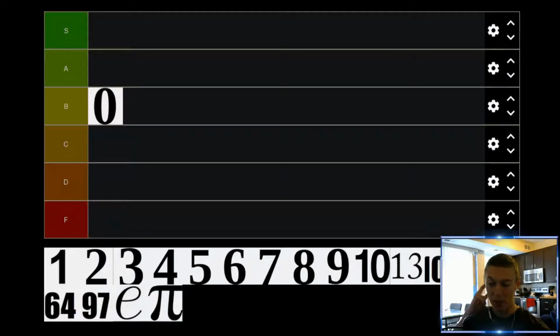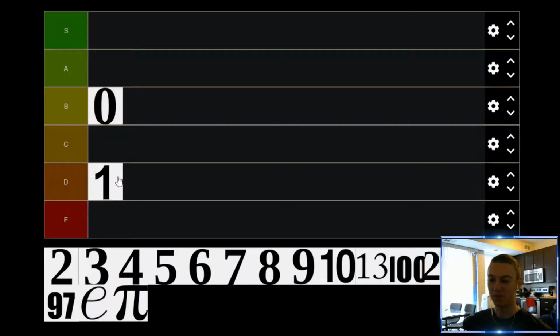Up next we have 1. Now 1 honestly almost never does anything. You can divide by 1, multiply by 1, put something to the power of 1. It's not going to change anything. You can add 1 or subtract 1, but even then it's not really even doing much. 1 is just not a great number, it's just so small, so pointless, and it's not as cool or unique as 0, so 1 is gonna find itself down in the D tier.